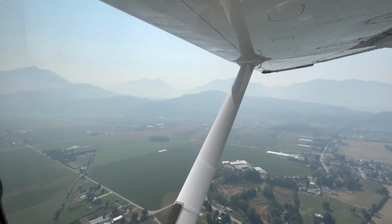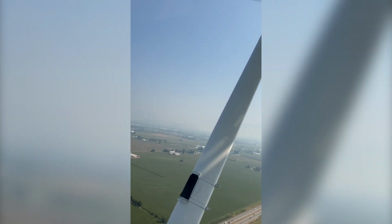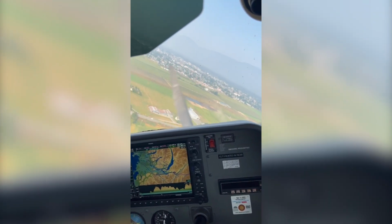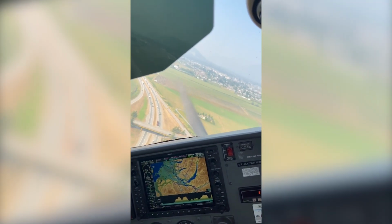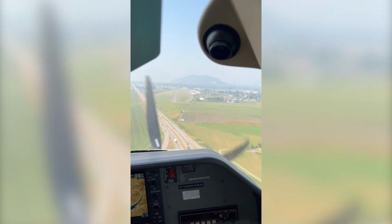And this was actually my first time flying in the lower mainland, and having that sea level performance was honestly incredible. As you guys know, performance decreases as you get higher up from sea level, but here's some beautiful footage of me turning onto final for a full stop landing in Chilliwack. Hope you guys enjoy.